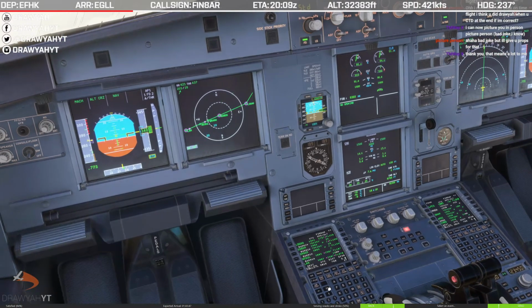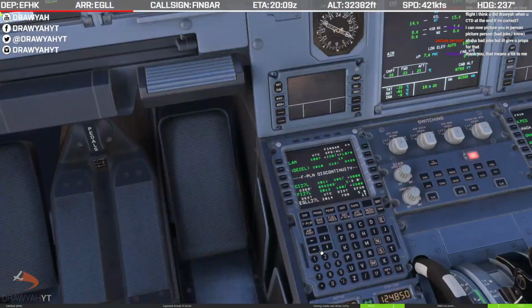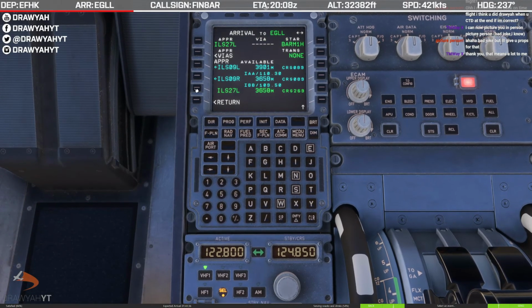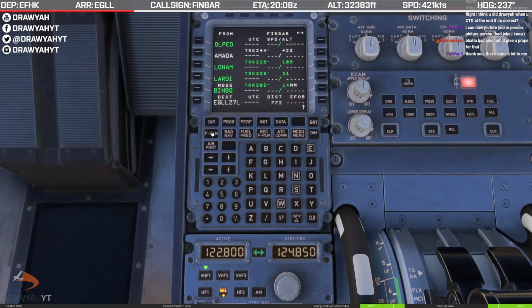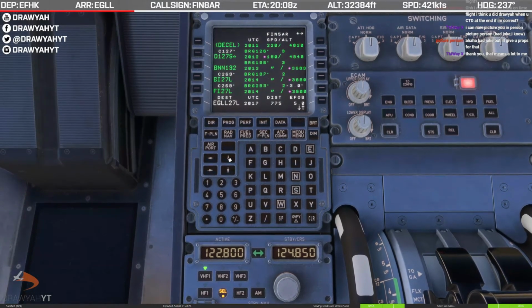So Barmy takes us in. Yeah, so there is a Lamborn. It didn't give me any options for a violet, so 27 left. Approach fire. Lamborn, there we go. So that will plug in any discontinuity. Perfect.